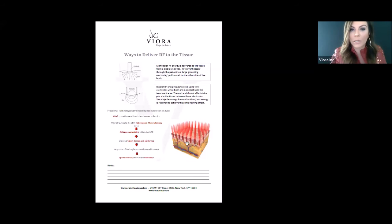First, we will talk about fractional technology because the VFR is fractionated radio frequency. So fractional technology was developed by Rox Anderson in 2003. This was done, think of like in the 1990s when CO2 and erbium YAG lasers first came out. What they would do is they're so attracted to water. So they would find the water in the skin and then it would just ablate the full surface of the skin. So the old CO2 and erbium YAGs were not fractionated, so it removed the entire epidermis.